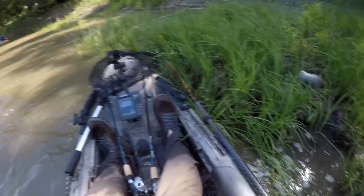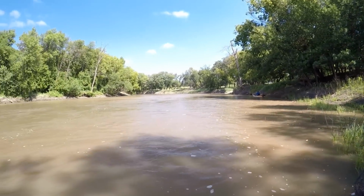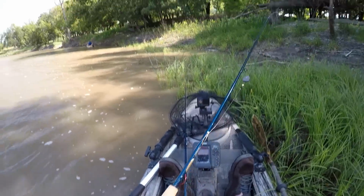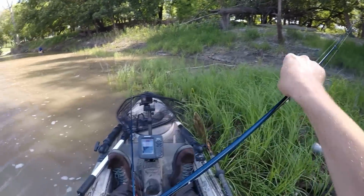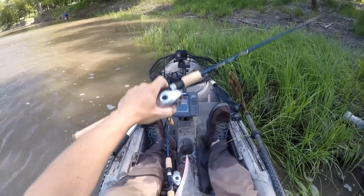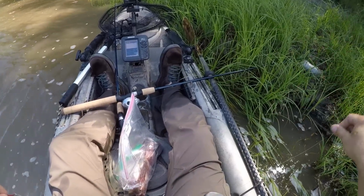This looks like a good spot right here. Nice and cool in the shade. I like it. It's warm out here today. It's probably mid 80s, but it is just super humid. We are supposed to get some cloud cover rolling in this afternoon, so that should help if that indeed does happen.